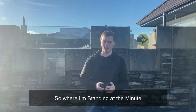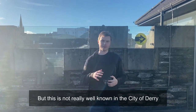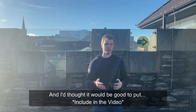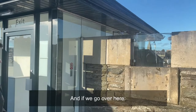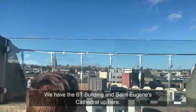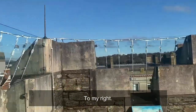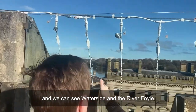Where I'm standing at the minute is the top of the Derry Museum, but this is not really well known in the city of Derry because people don't normally come up here, it's usually tourists. And I thought it'd be good to include it in the video to show a 360 around the city. If you go over here, we have the VT building, and we have St. Jude's Cathedral up here, and this here will be the Bogside. And then if we move over here to our right, we can see the Guildhall, and we can see Waterside and the River Foyle.